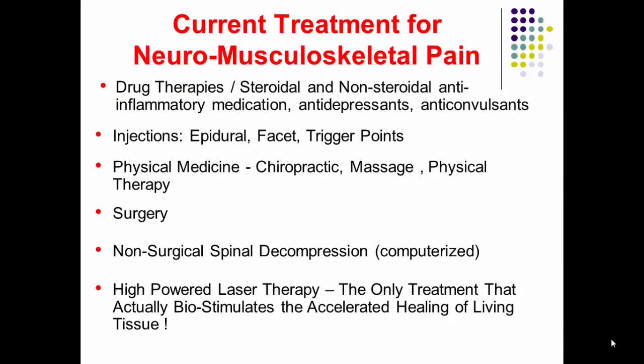Current treatments for neuromuscular skeletal pain are, again, out there. You've got drug therapies. You know, when your doctor says, well, here, take this pill and take it every single day. I mean, we're not really affecting the underlying cause. They're just shutting off your symptoms. Steroidal or non-steroidal anti-inflammatory medications, antidepressants, and anticonvulsants. Injections, epidural facets, and trigger points. Epidural injections have proven to be absolutely useless with regards to the underlying cause of anybody's pain. The problem is they cover up the symptom. They negate the pain signal so that we don't feel pain, and it's not correcting the underlying problem.